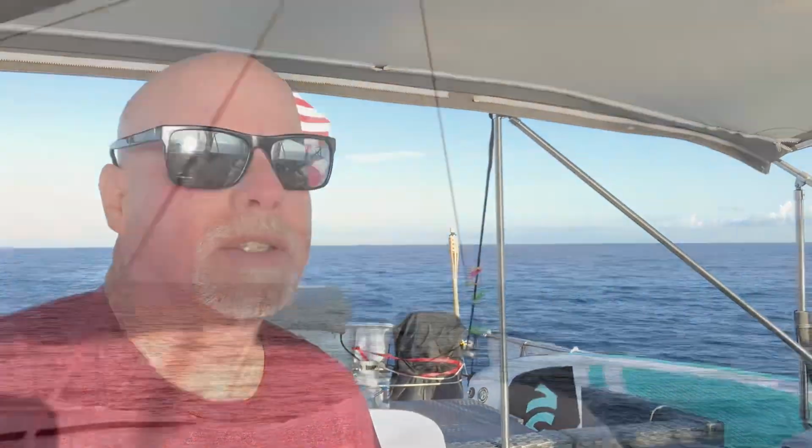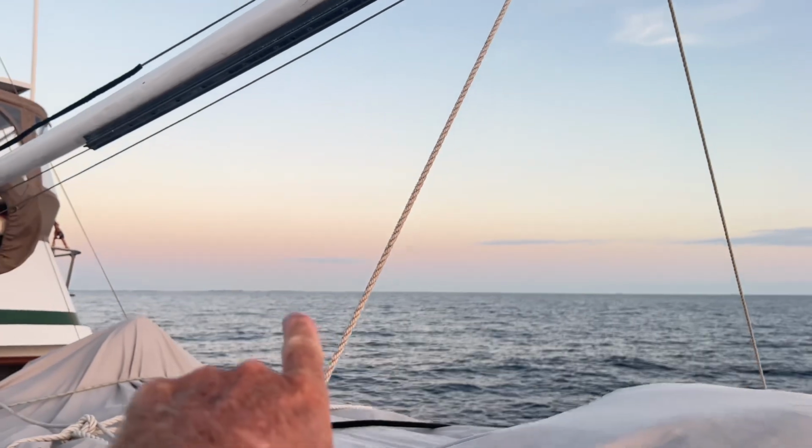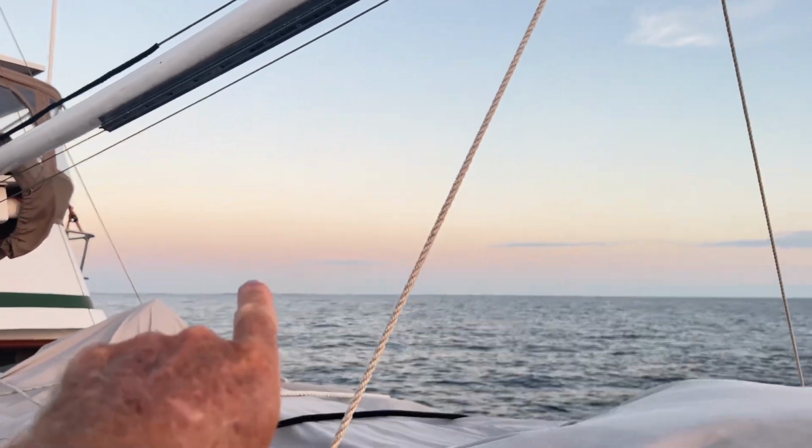And you know, it's just a slow go though. Because I know that we've got to be fighting current, because the boat usually goes a little bit faster than this, but it's not. So we're fighting a headwind right now, and probably a little bit of current in this shipping channel, shipping lane. So we've passed Stirrup Key. You can see it right back there on the back.